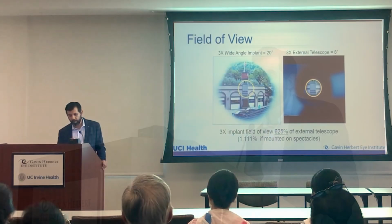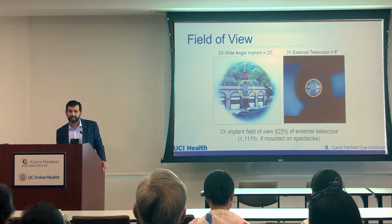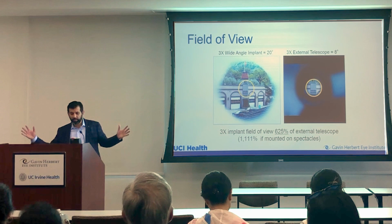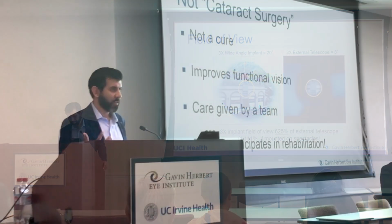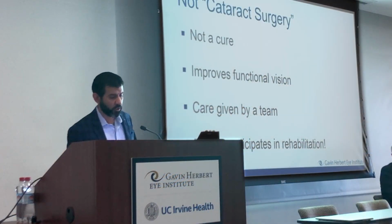That comes with a little bit of a compromise, but by doing so, you're able to increase your field of view dramatically from what you had otherwise, and it allows for natural scanning vision. So you're able to get a huge improvement in the overall image size that you see and the field of view compared to an external telescope. This is not meant to be a cure either. It's meant to give you functional vision and improve your quality of life. It won't necessarily allow you to drive, but it will allow you to watch TV, ambulate, and have better quality of life. It improves your functional vision.